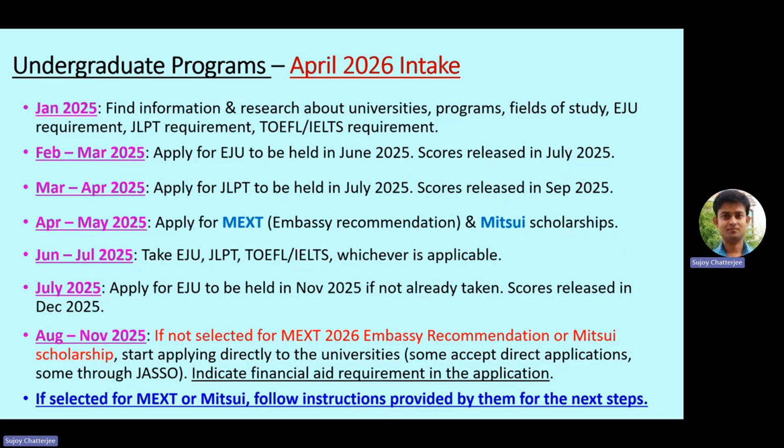Then during June and July 2025, the examinations of EJU, JLPT, TOEFL, IELTS, whichever is applicable, are undertaken by the candidate. TOEFL and IELTS you can take anytime, that is your personal choice, but EJU and JLPT are held twice a year, once in the June July period and the other one in the November December period.